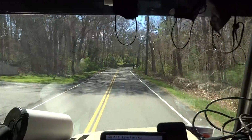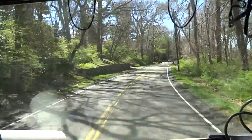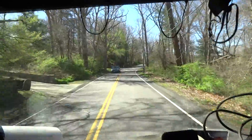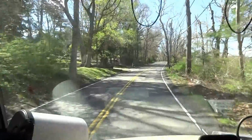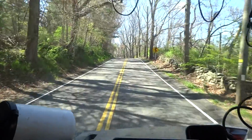So there's access going up into the attic, so that's usually not a good thing, but we'll have to crawl up there and see what's going on with it. Who knows? Hopefully I can get it fixed for her.